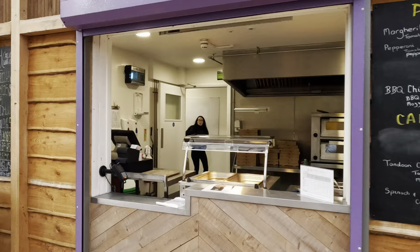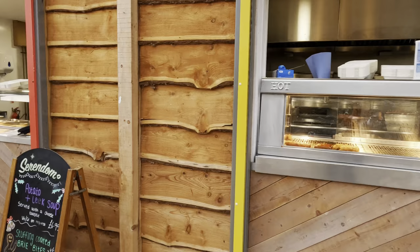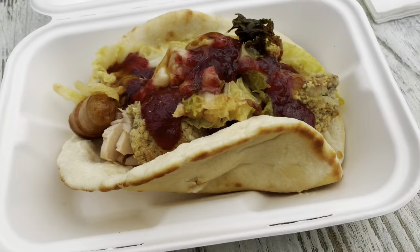To the side of the theatre, there are some food huts with varying options. There's pizza, fish and chips, and one for themed soup, sandwiches and wraps for Christmas. I went for the mezzaluna bread and it was really nice. I may have overdone it with the cranberry sauce though.